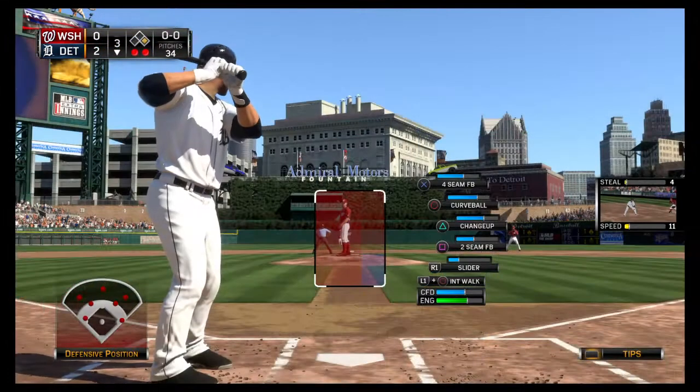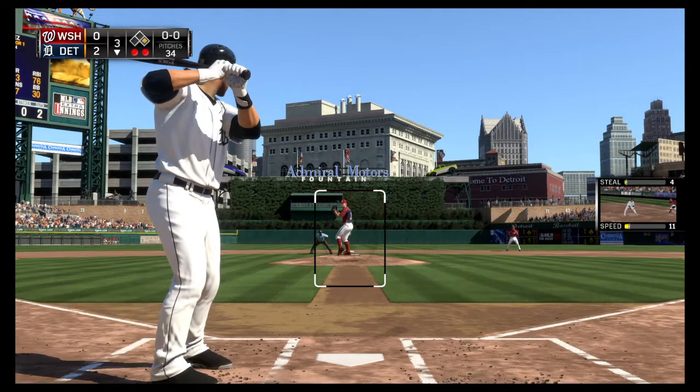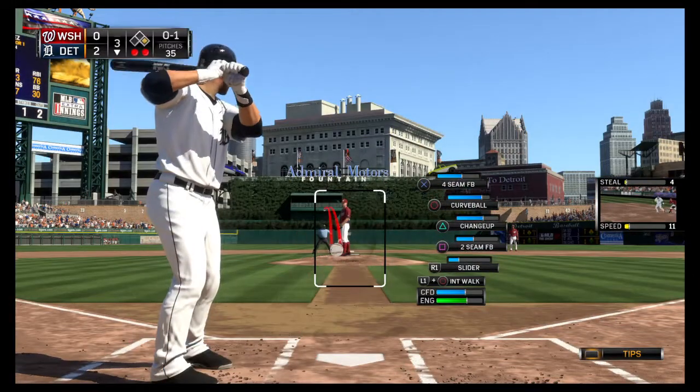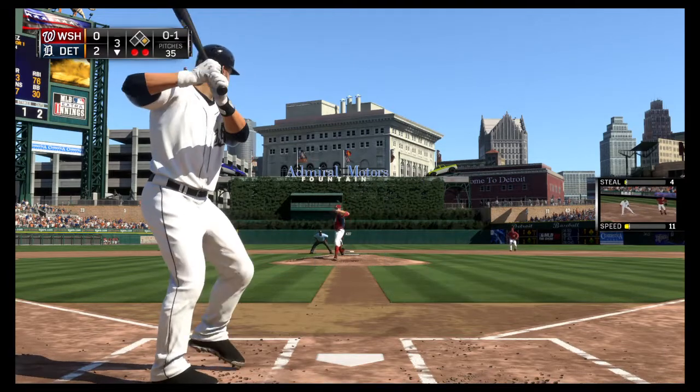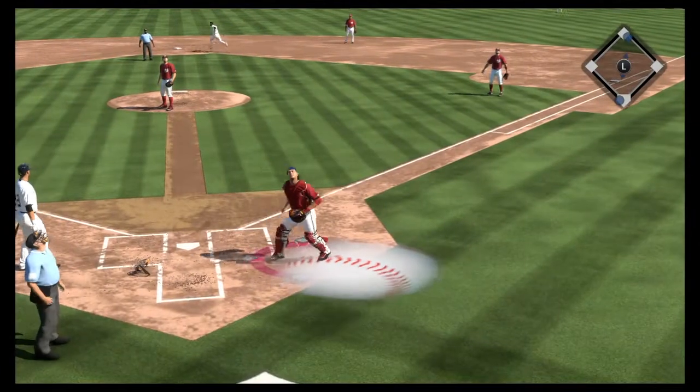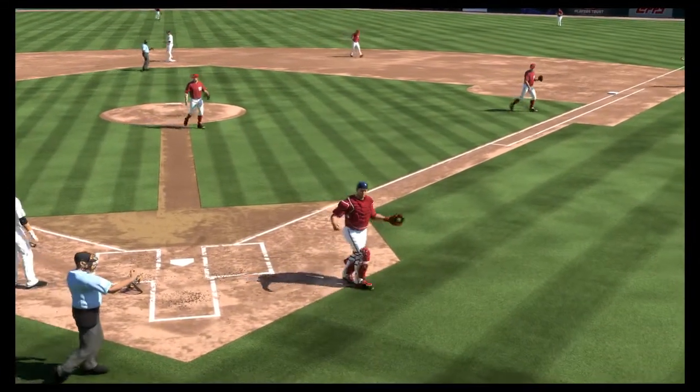J.D. Martinez will try and keep things going now with the runner at first following the RBI single. Oh, man, that's a good curve. First pitch hacking here, and that's the first strike. Here's a ball hit in the air. And he'll get under it. I got two runs, whatever. And that ends the inning.